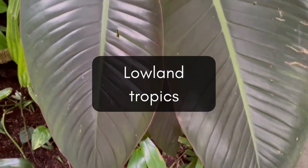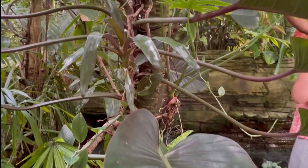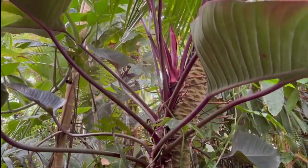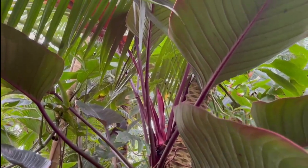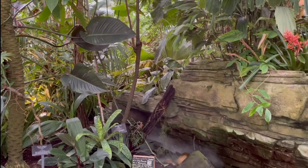The lowland tropics is a lush jungle with occasional light rainfall, koi pond, and is home to palm trees, cycads, coffee berries, cocoa pods, tropical fruits, jasmine, orchids, and a large variety of tropical plants.